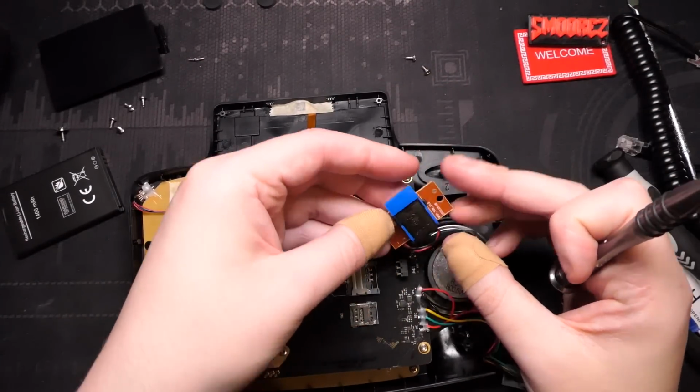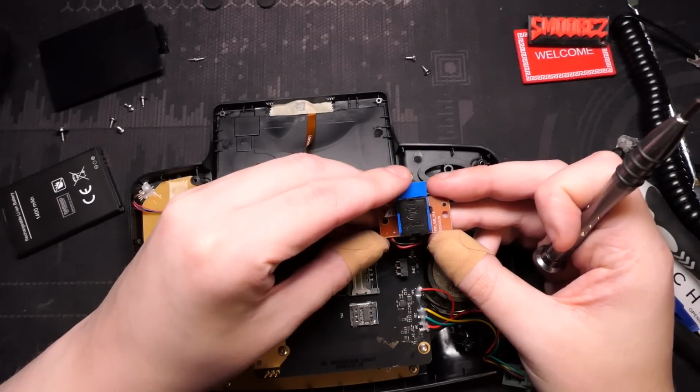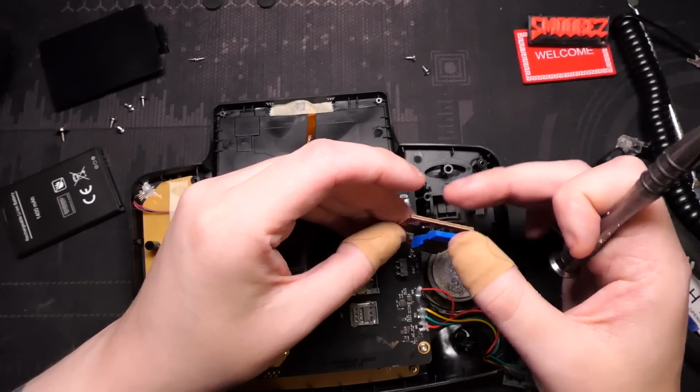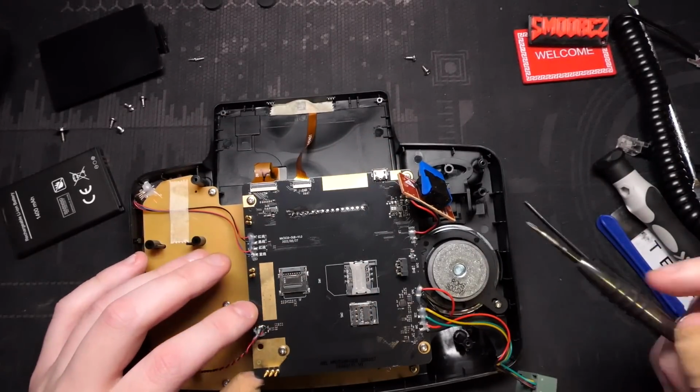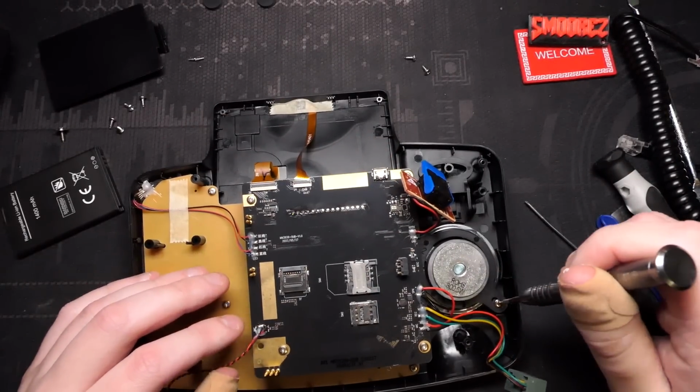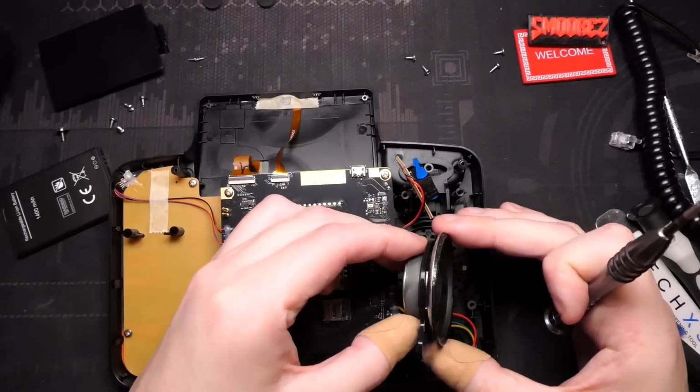So that's the switch there. It's a clicky switch. I don't know. Alright. Big speaker. There you go.